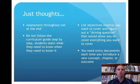And then you need entry documents for every new concept. I have a genetic PBL that I'm doing, and it links 4 chapters together, and I actually have 3 different entry documents, kind of an entry document at each point. And an entry document will basically, for example, one of my entry documents is that they've been accepted into a university, but in order to actually start to attend the university, they have to do 3 different things.